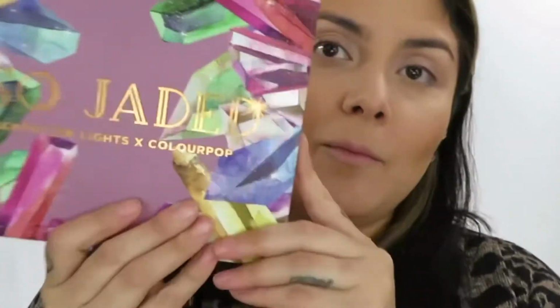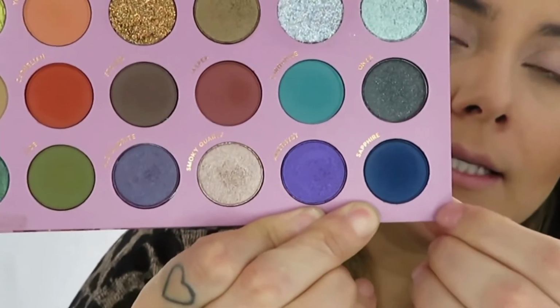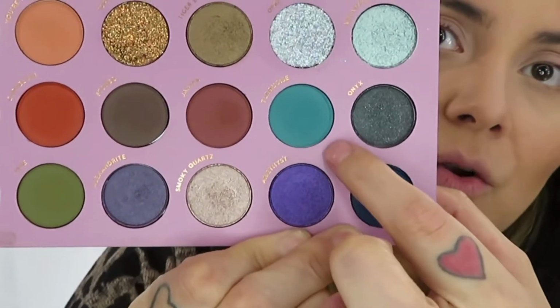Okay, so the eyeshadow palette that we will be using today is the So Jaded palette. This is a collaboration that Kathleen Lights, also another YouTuber that I watch, and Colourpop did together. The reason I'm using this palette is because it has these two beautiful colors right here, this navy blue color and this turquoise color. The navy blue color is called Sapphire and the other one is turquoise.